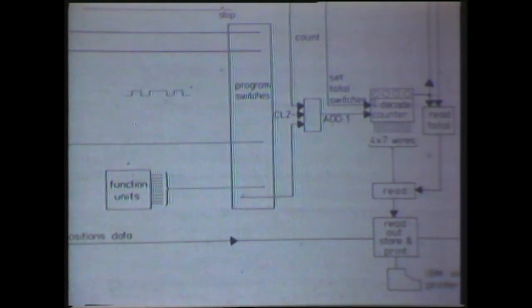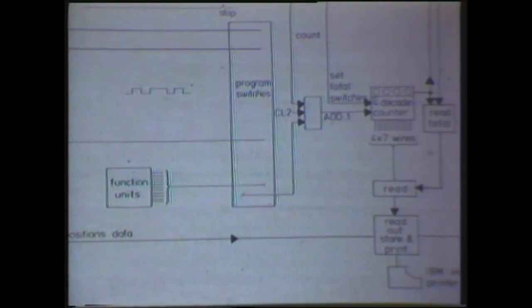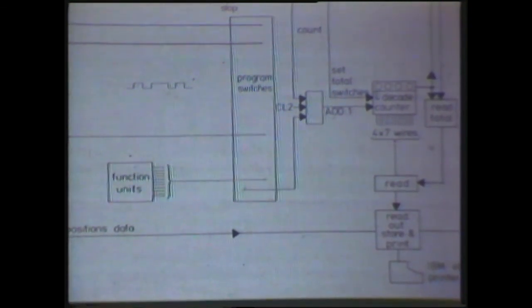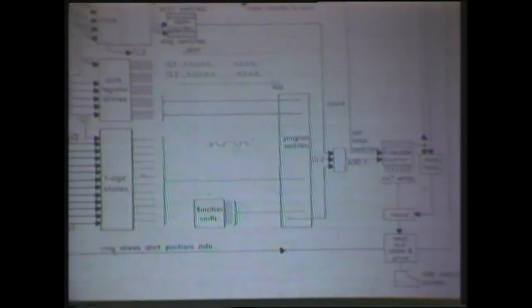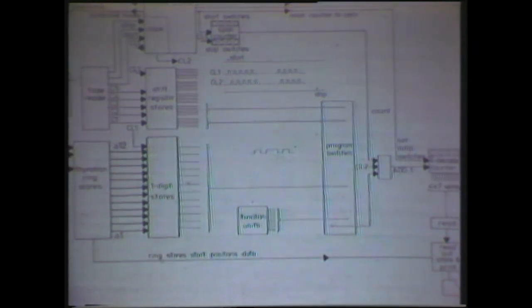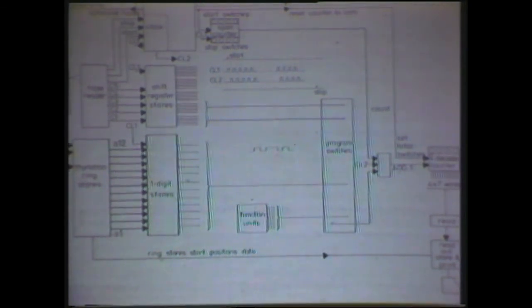The sprocket hole pulses, which are released between the start and the stop signal, form one series of pulses. Then there's another series of pulses, CO2, which you can't see very well, which are interlaced between the CO1 pulses, so that the CO1 pulses can start an operation, and the CO2 pulses can then clock it later on when that operation is finished.